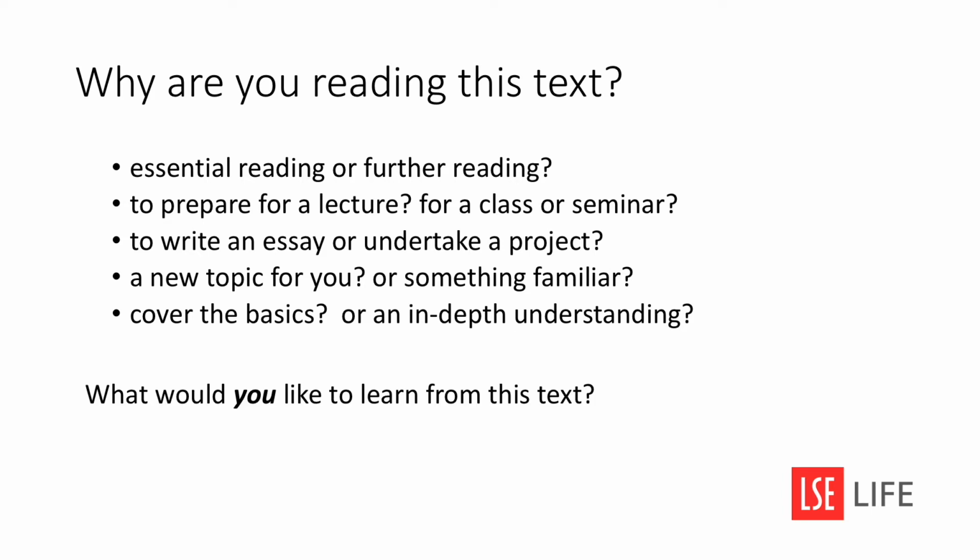What do you want from the text? These are your decisions to make. And I think it's important to think about what you'd like to accomplish and why you're spending time and energy on the text before you even open the first page. Because if you don't, the text might take over.